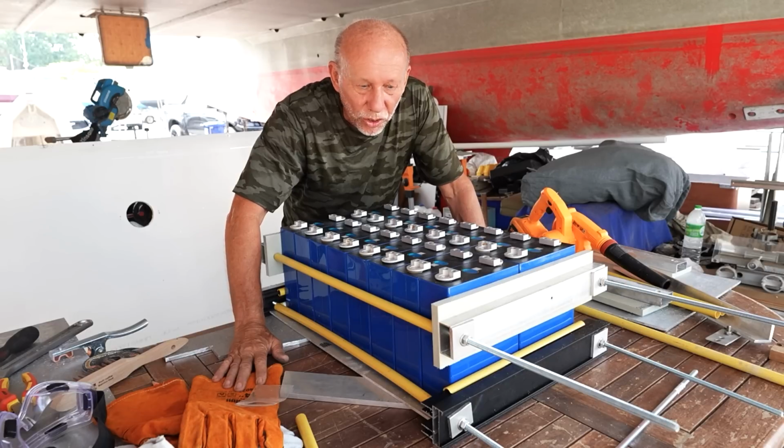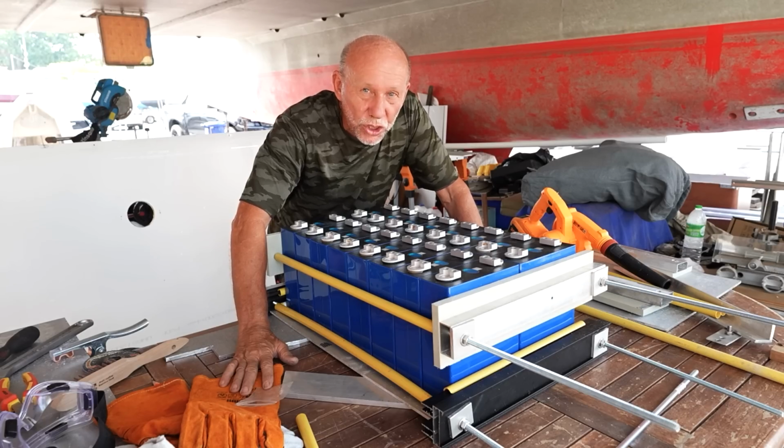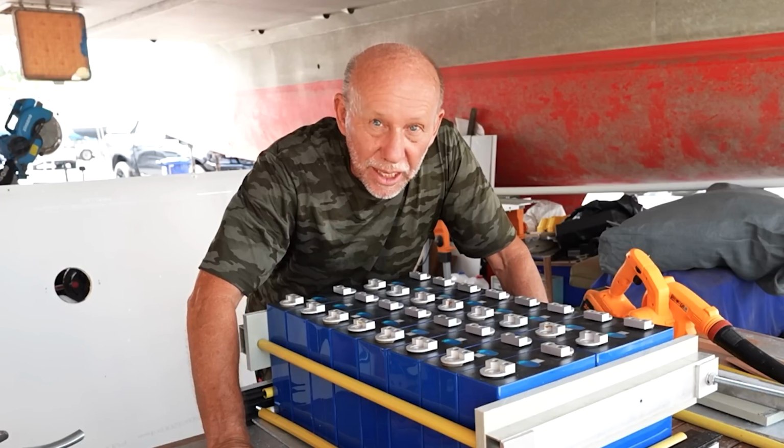Now I've got to get the welder hooked up because I have to do the welding so this can go into the front locker, which is also a watertight locker, but it's exterior of the vessel. So if we do have any issues, it's not inside the boat.